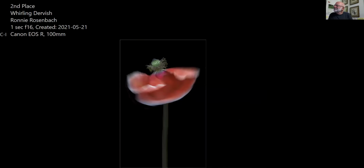Second place, Ronnie. Oh, thank you. So this is a, I've got to remember what flower it is. It might be a ranunculus, but I'm not sure. I brought it into Topaz Studio 2, and this is a motion blur, and so I blurred the skirt, and I made the head dark, and I thought it was fun. It was fun. Congratulations. Thank you. Nice.